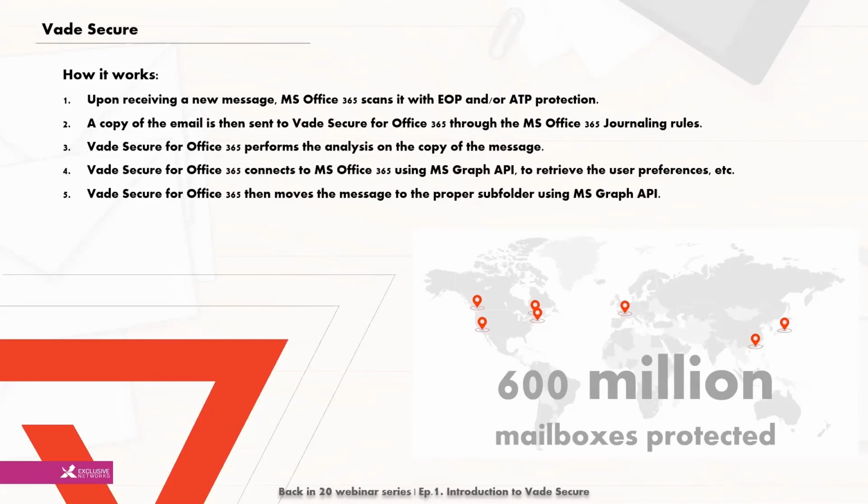So Vade makes a copy of the email through the Microsoft Office 365 journal rules, performs its analysis on the copy of the message, and then connects back to Office 365 to retrieve all the user preferences. And then depending on the verdict of the inspection, if there's nothing to do, the email goes to the inbox. If the email is determined to be spam or scam or phishing, and you have an action that you set up on your admin dashboard, then that action will take place.